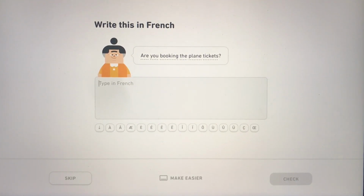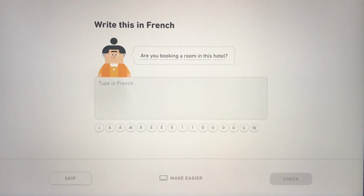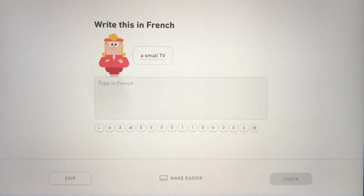Let's do it with the formal version this time. Are you booking the plane tickets? Vous réservez les billets d'avion? Are you booking a room in this hotel? Vous réservez une chambre dans cet hôtel? And a small TV again. And now we know it's une petite télévision.